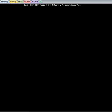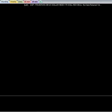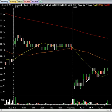The GLD, let's take a look. GLD getting a little bit of a dump, only up 16 cents on the day. Let's take a look at the UUP, which is the dollar. Dollar's been slowly inching up all day, which, as we know, also puts a little extra pressure on the market, although the dollar is still lower on the day.